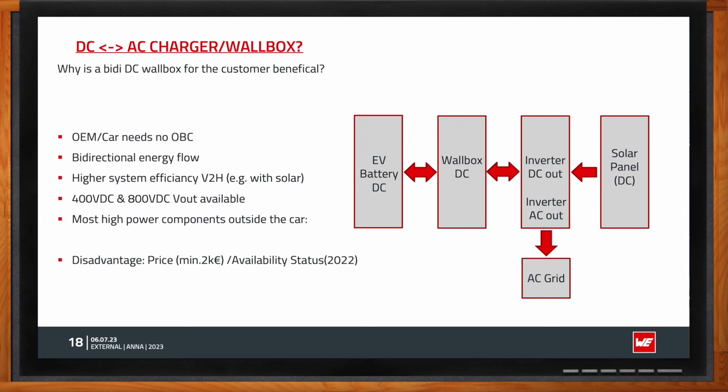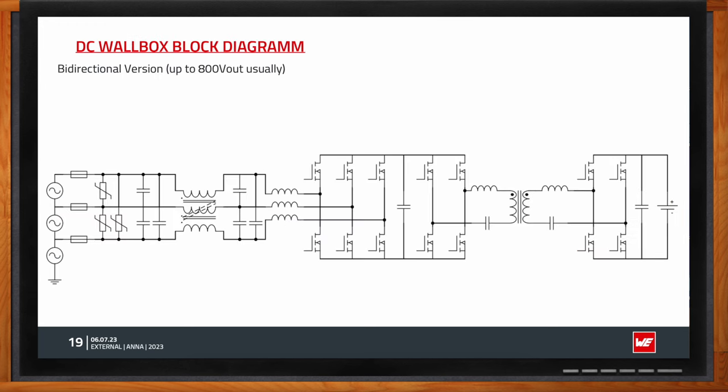Okay, let's take a little bit of a closer look inside the DC wallbox. We can see here a block diagram of a famous topology. You can find more than one topology which can be done inside a DC wallbox, but this one is pretty famous. You will find it in many reference designs.